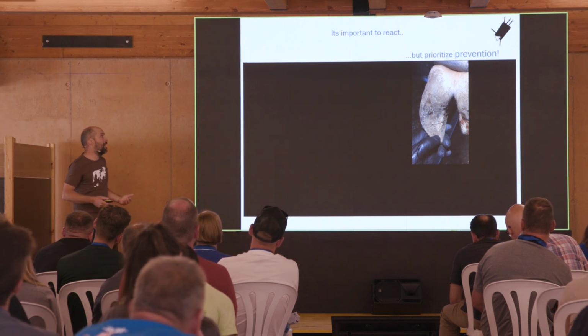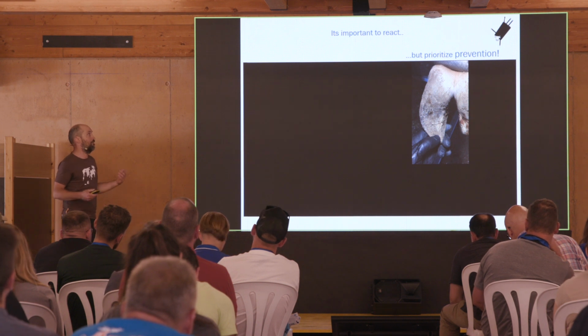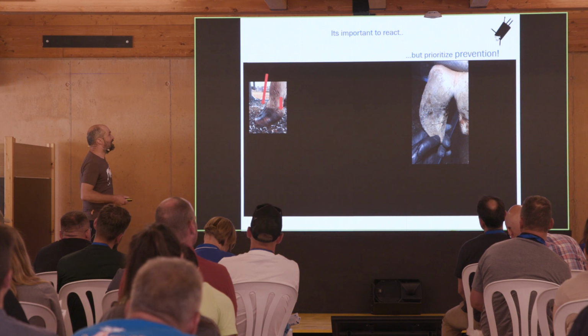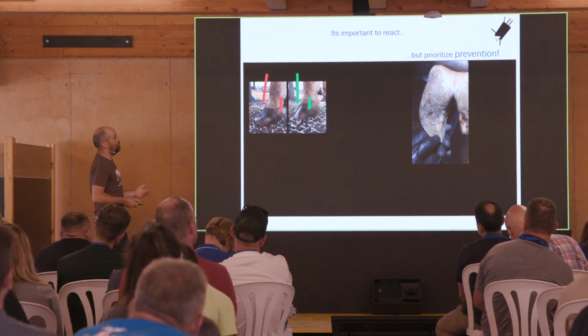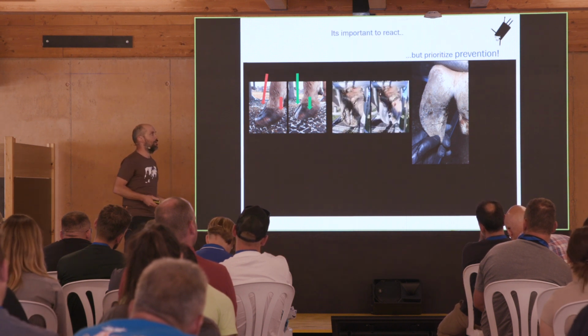Well, about reactive trimming. It's important to react, but prioritize prevention. I'm already repeating what Josh said, but it's easy to understand. When we correct the shape of the hoof, we take forces from undesirable places, okay?